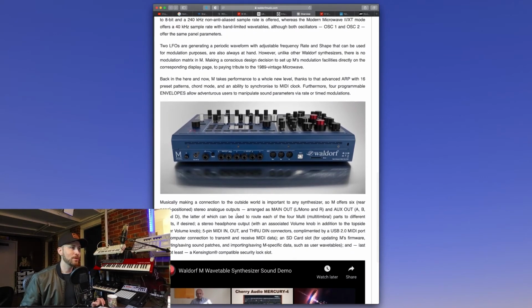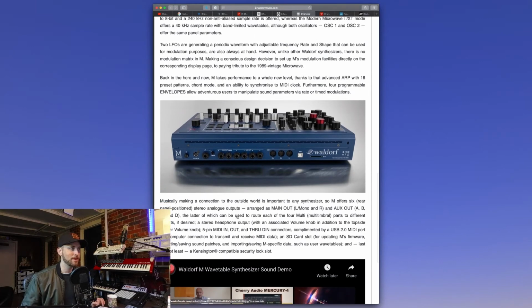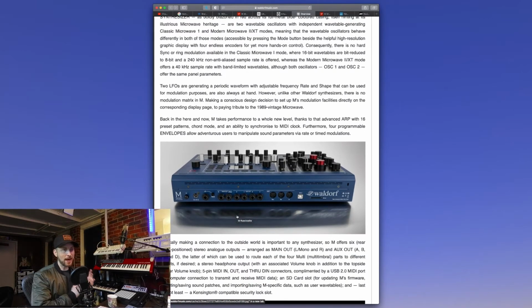So look, all in all, if that doesn't mean anything to you, then maybe you're not interested in synthesizers, but basically what I'm telling you there is this: they've really captured, or they've tried to emulate that classic sound, that period in the late 80s when wavetable synthesizers were really at their peak, and they've put it in this really sexy small desktop form. It's the Waldorf M.